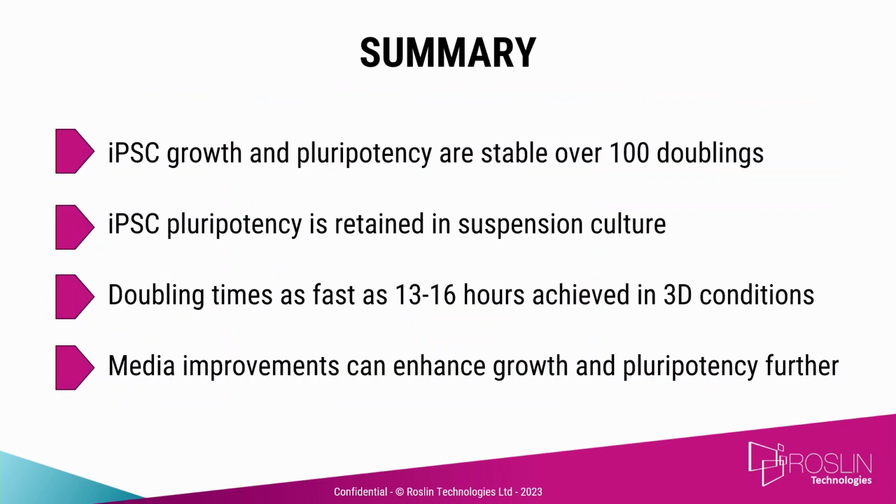In summary, today, over 100 doublings. I think we're working with a stable cell line. It's a good starting point. We've seen a number of presentations today which show that after 48 hours you're getting senescence. You can't develop a process like that. You can't optimize conditions when you're doing things like that.